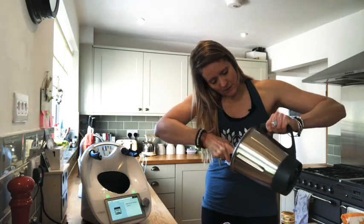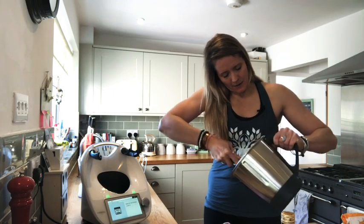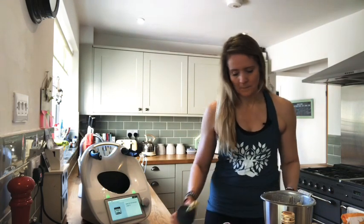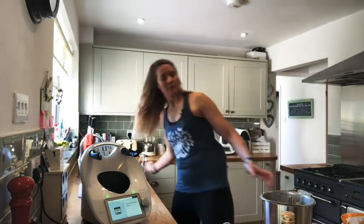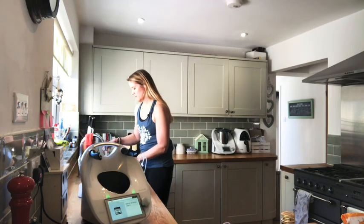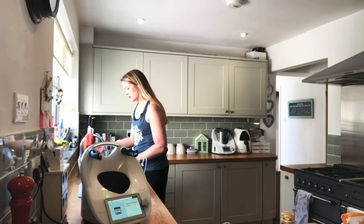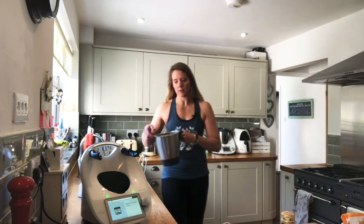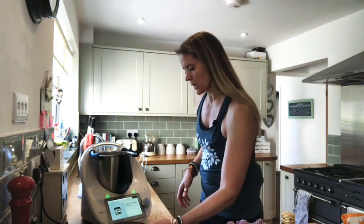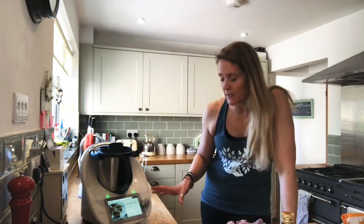Okay, because some of the mixture is left around the blades, I'm going to show you how to do the pre-clean. As you can see, it's around the blades there, so I'm just going to put some water into the Thermomix. There's two ways you can do this. You can either do this by eye, which is what I'm doing, or when you go to the pre-clean option, it will tell you how much water to weigh into it. All right, we're done with this recipe, so that's finished now.